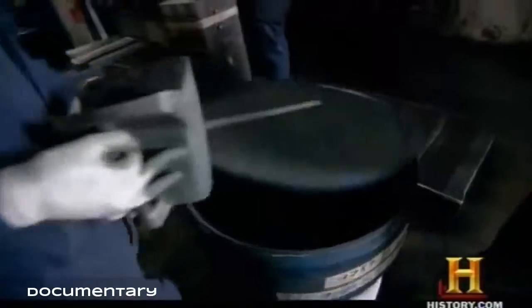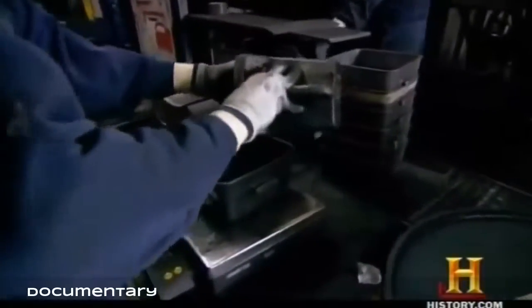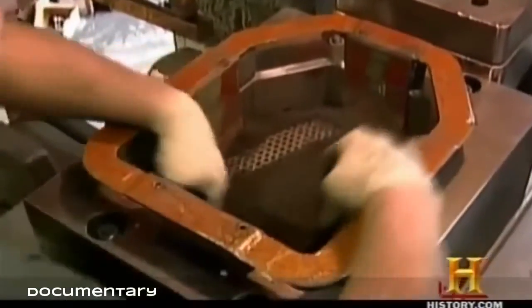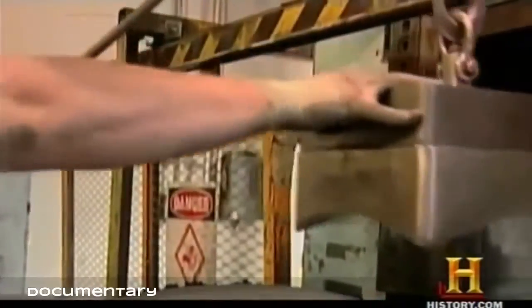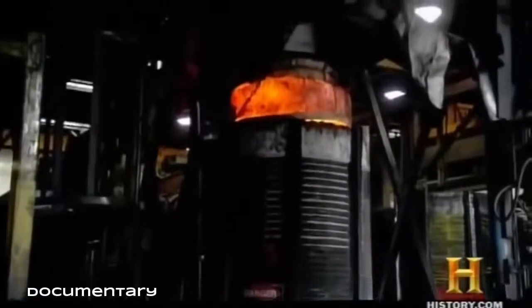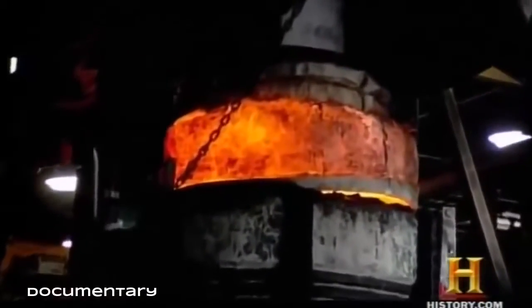So where you are right now is the hot pressing area. This is where we take a powder and we make it into the lightest, hardest material known to man. Transforming the particles into armor begins by pouring the powder into forms and then compressing the material. The armor molds are then put into a hot press. And behind me, you can see the hot presses. These are induction heated, and they operate at temperatures close to 4,000 degrees Fahrenheit.